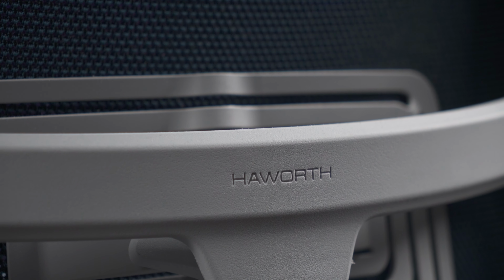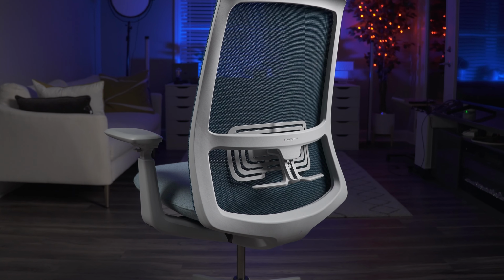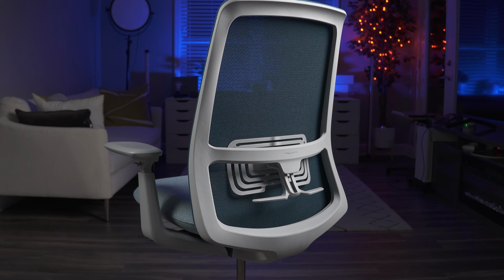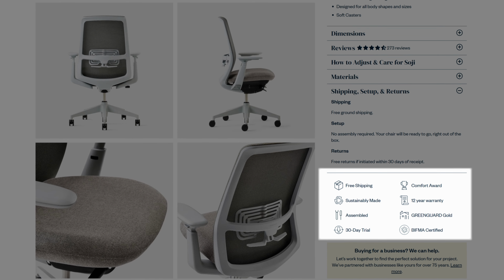Overall, I'd say both chairs are built really well. While the Soji uses primarily plastic, I'd say that the components are still very high quality and the chair is put together really well. Now, it's not going to be the same level as a top-of-the-line Herman Miller, but it's still really well built compared to pretty much any other chair in this price range. And Haworth offers a 12-year warranty with the Soji, so you can really tell that they stand behind their build quality.